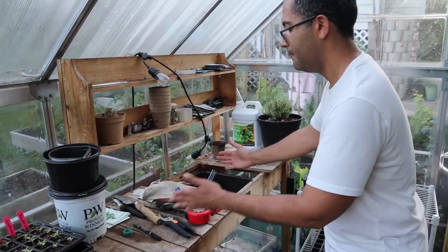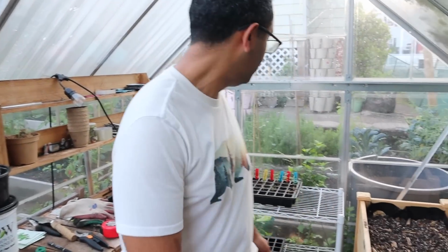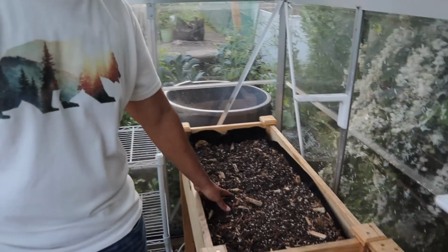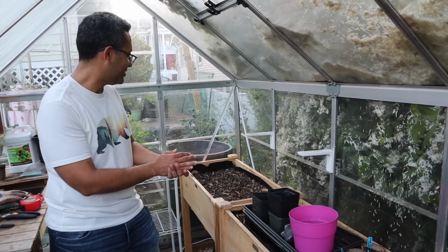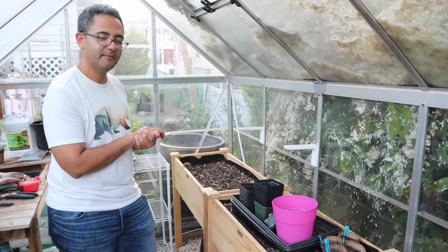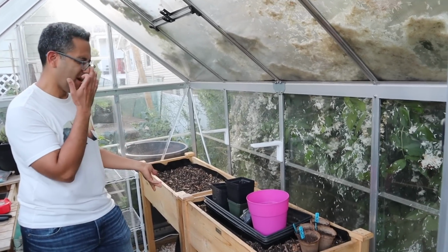I can close this up. Oh, and that's a bunch of space there. Yep. And I have a little shelving unit here, and these are two planters that I set up last fall. Last year here I grew mostly peppers and herbs. Oh, inside. So yeah, in here. So this year I'm probably gonna do the same.